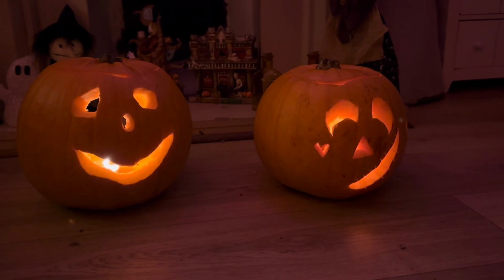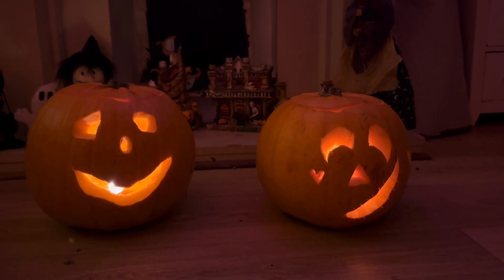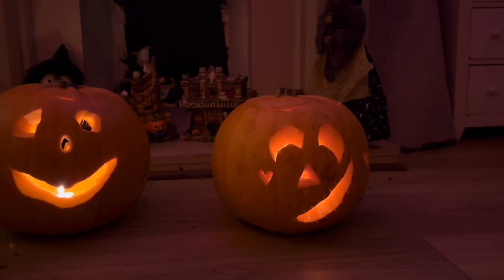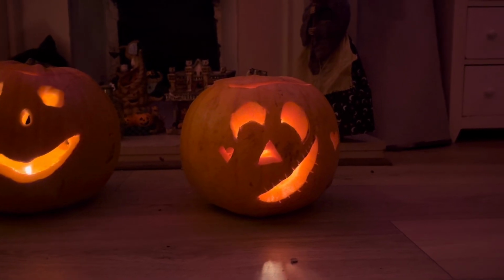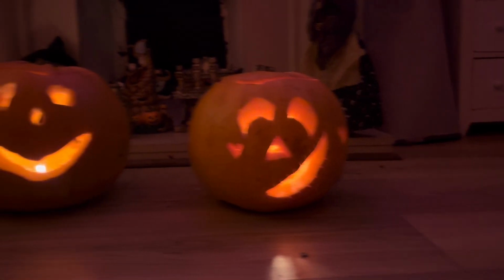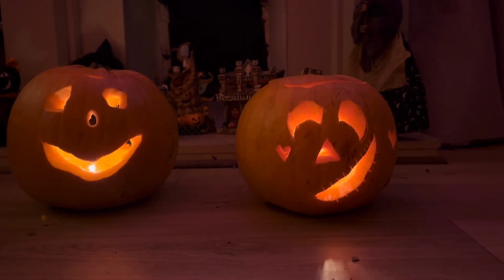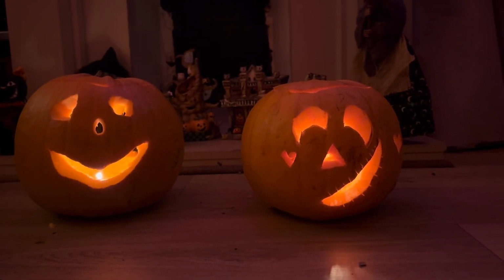Okay, let's get that cider out the fridge. Okay, the jack-o'-lanterns are there in full effect. Matilda's is on the left. AJ's is there with the funky smile and love heart cheeks. He did want a cute pumpkin, didn't he? So there it is. There are our jack-o'-lanterns. And there's a cat come into the room.